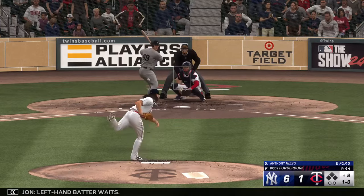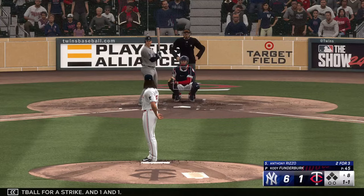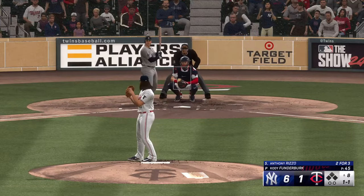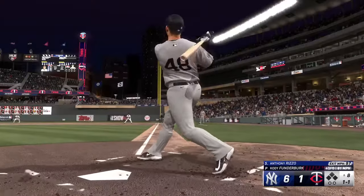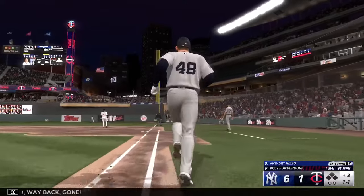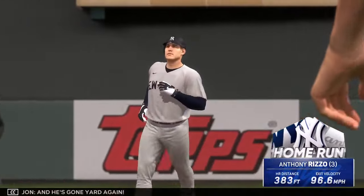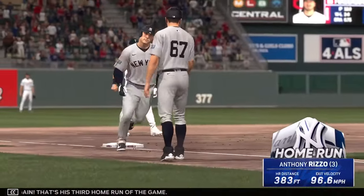Left-hand batter waits. Fastball for a strike. And one. Fly ball to right field. Way back. Gone. And he's gone yard again. That's his third home run of the game. And they add to their lead.